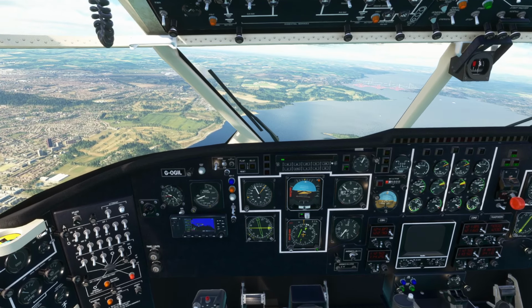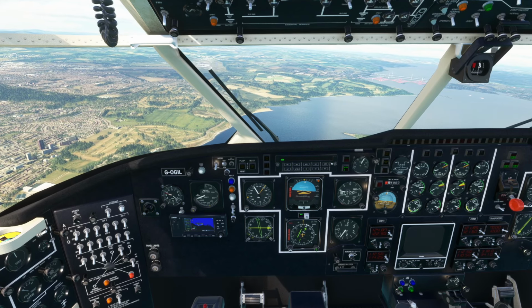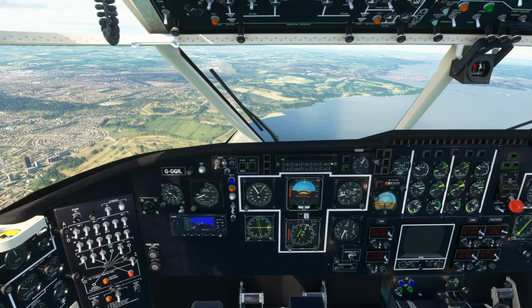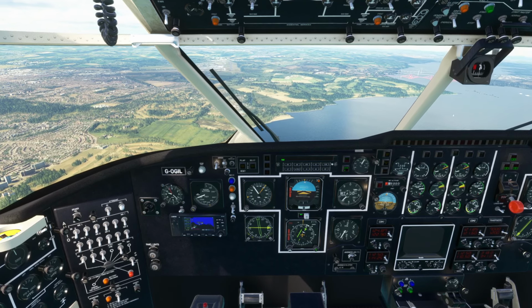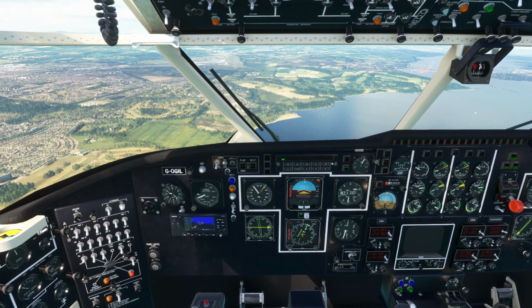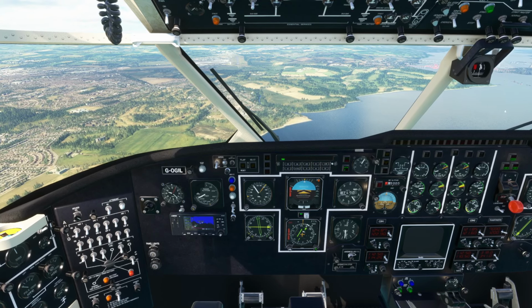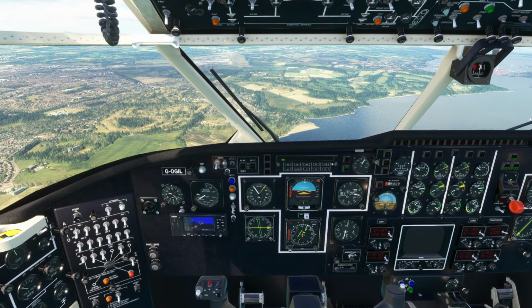There we go. So we'll take a lump of flap. There we go. Look at that. Just like the doctor planned. So 110 is going to be our landing reference speed. We've got a ways to slow down and to come down. But I think we can make it. Trill up a flap. Whoa.